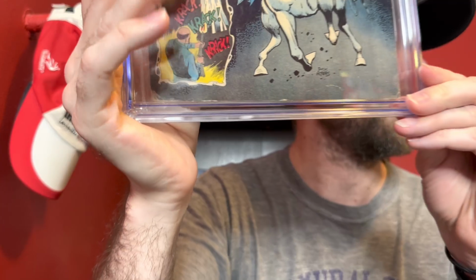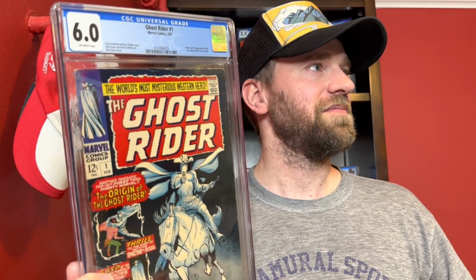Okay, I don't know which one this is. I have 2 copies of Ghost Rider number 1 in here. Let's see if I can tell. This has got to be the lower grade copy. All right. So I had this one at a 4.5 to a 5. This is the 1967 version of Ghost Rider. Let's see how we did.